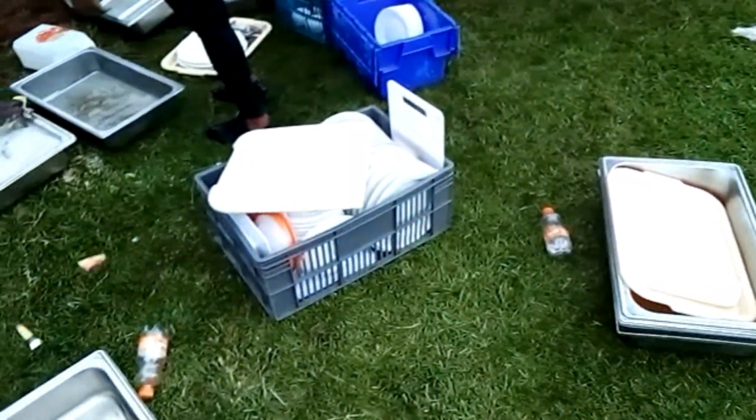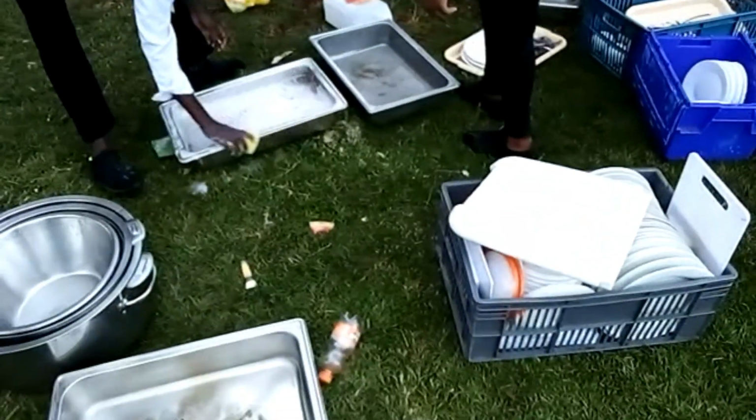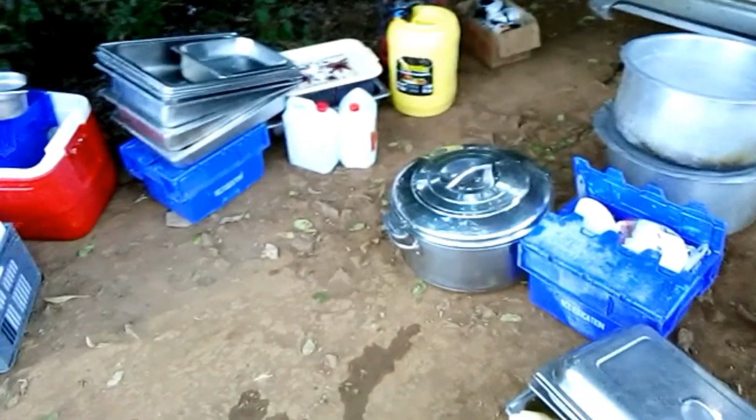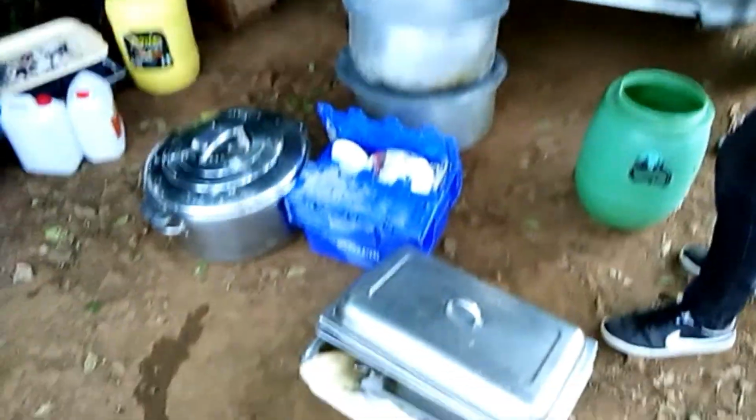We actually don't carry dirty utensils, so we always wash them at the site, then we'll be on our way. But here we have already started packing, and after we are done with this, we will just go home and call it a day.